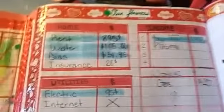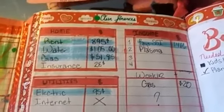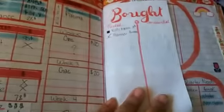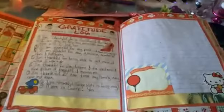So here I just have where I was putting my finance information, which I guess I really don't care if you see that. It's just bills and stuff. I tried to keep track of income for the weeks, but I realized I didn't need to do that here since I keep all of that information in my financial planner. So I didn't really end up using this. I filled most of it in just for show. But I did have my monthly needs list here, and I did get everything on those lists.